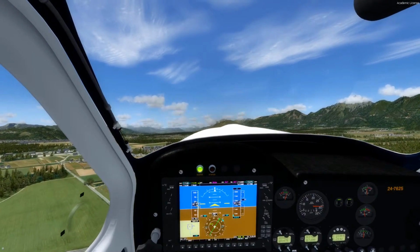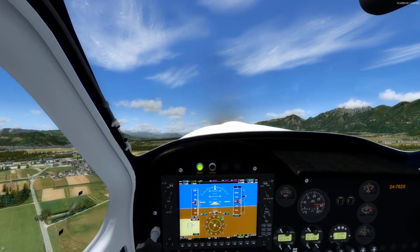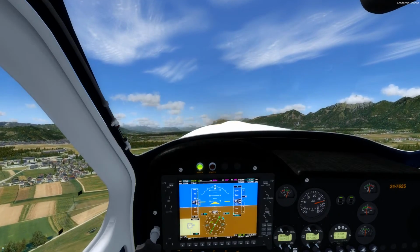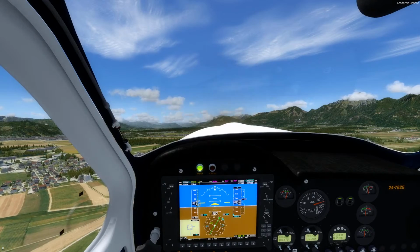Adria 126 is ready for taxi. Adria 126, taxi via Alpha and November. Alpha and November, Adria 126.